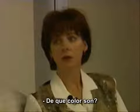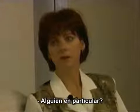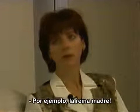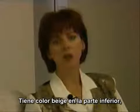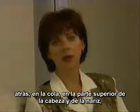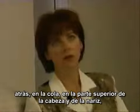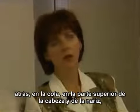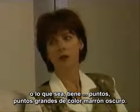What color are they? Which one in particular? Take the Queen Mother as an example. She's kind of a beige color on the underside, and by the time you're going up around to the back and the tail and the top of the head and on top of the nose, snout, whatever, it's coming to very dark speckles or large speckles of dark browns.